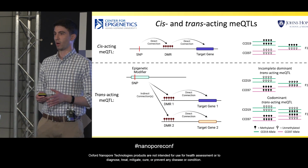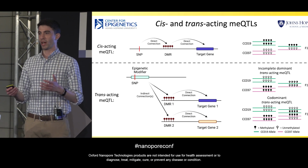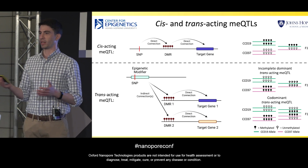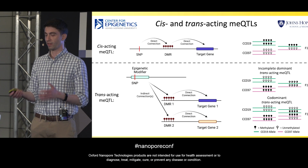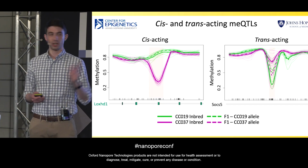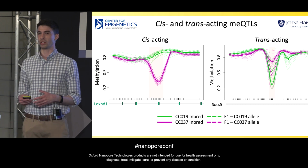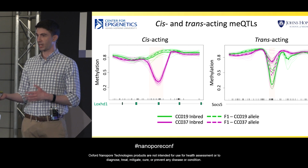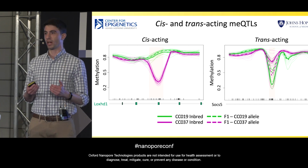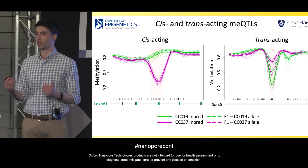At the sample level, however, both incomplete dominant and codominant transacting MEQTLs will manifest with this intermediate level of methylation on the two genetic alleles of the heterozygous F1 crosses. And so we can see these patterns represented in the examples shown. With the cis-acting MEQTL on the left, you can clearly see this genotype and allele-specific methylation pattern, again, because the genetic variant and its associated methylation pattern are being co-inherited on each allele.